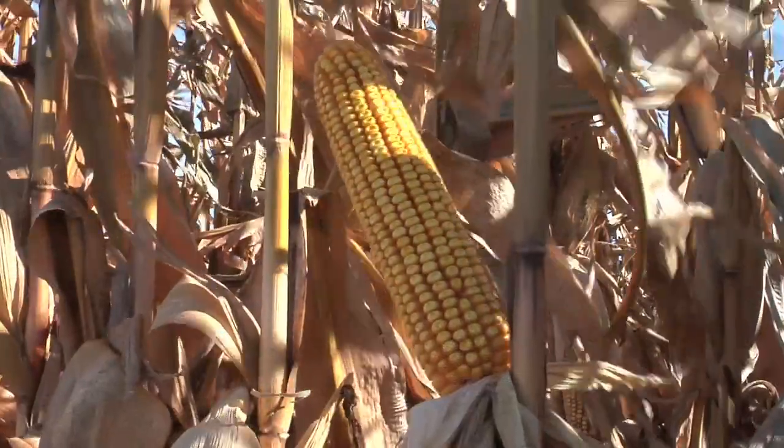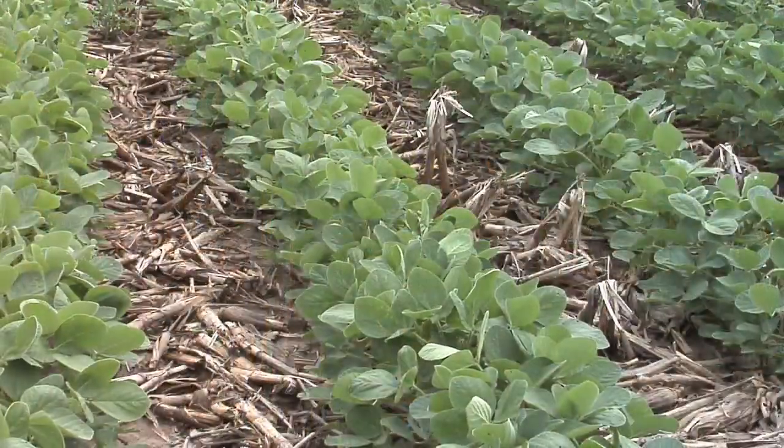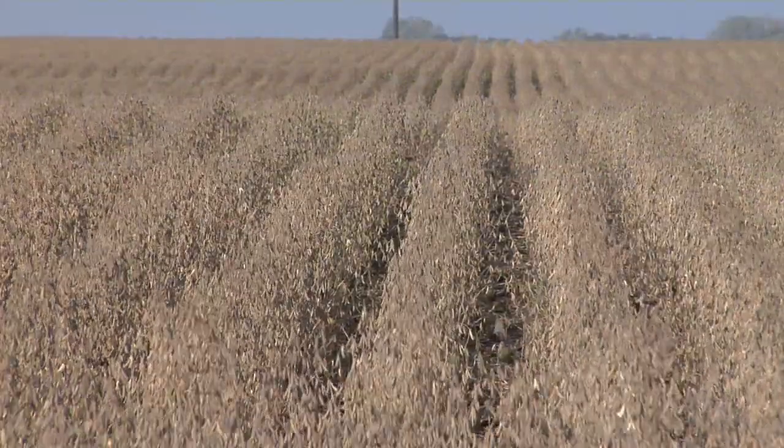Really, farmers, for the most part, don't speak out a lot about what we're doing, and so we want to point out a lot of the good things that we're doing and how we're protecting our soils from erosion, how we're raising better crops on less nutrients, these kind of things that you really don't hear about in the media today.